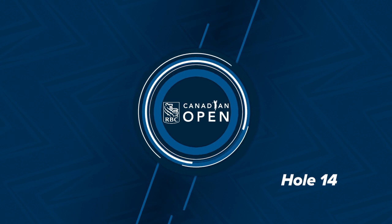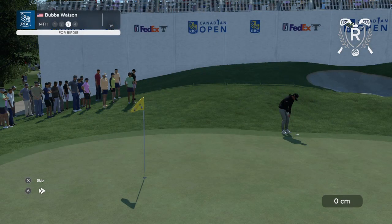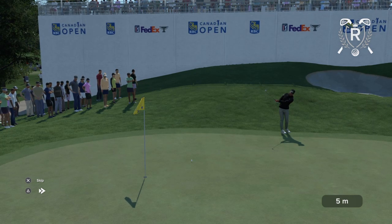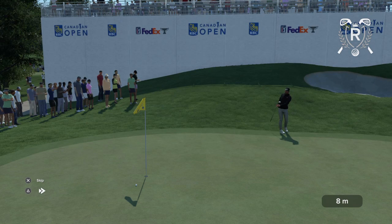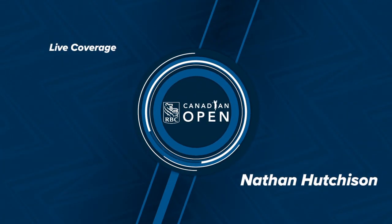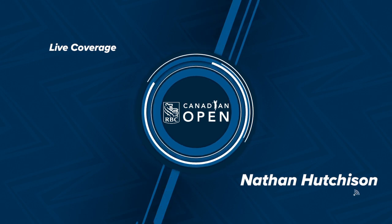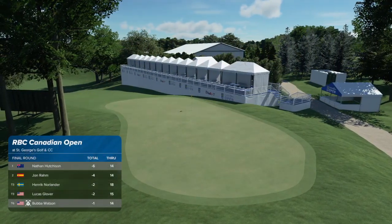And now to Bubba Watson. He's currently trailing his rival. Let's see what happens here. Yeah, it's in. Oh, I thought that one was going in. Well, that's very crafty, isn't it? You better believe it is. Great stuff to watch. Our current leader is enjoying a 2-stroke lead.